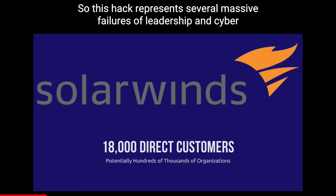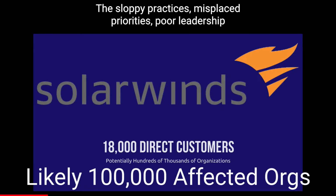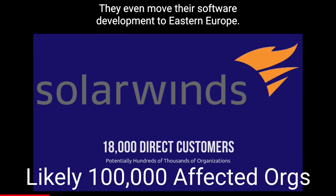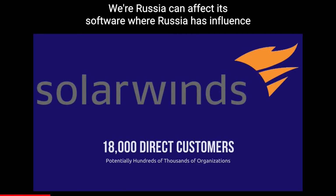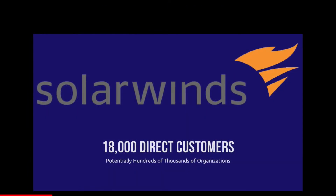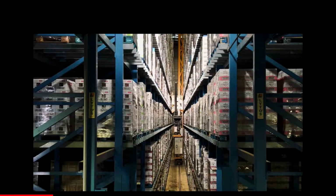So this hack represents several massive failures of leadership and cybersecurity within these businesses. The sloppy practices, misplaced priorities, poor leadership, up and down became evident. They even moved their software development to Eastern Europe, where Russia has influence on so many of these software developers. This is insane.